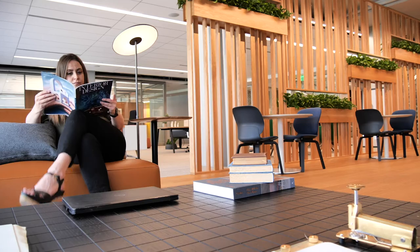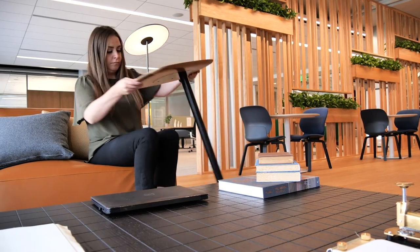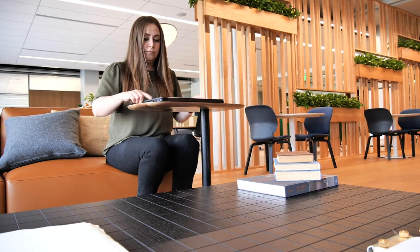Here we have the Haworth Pip. It's our everyday go-to laptop table. With a lightweight base, it is easily movable and comes in 12 powder coat base colors or a wood or painted MDF top. It is perfect for your working lounge space or even your home office.